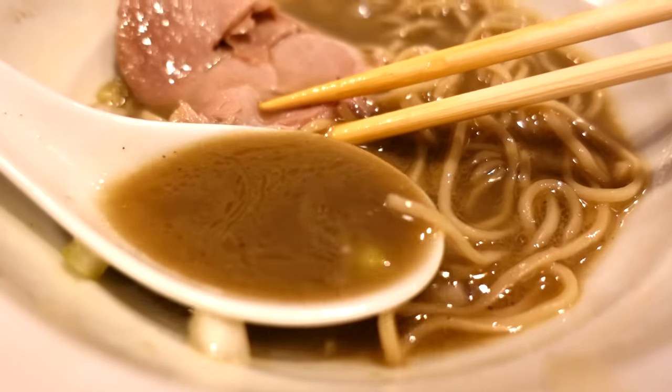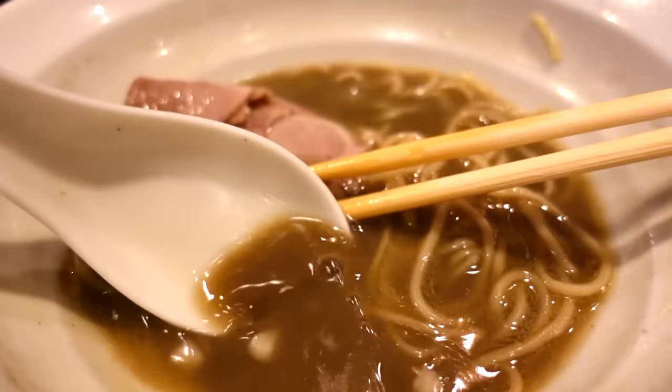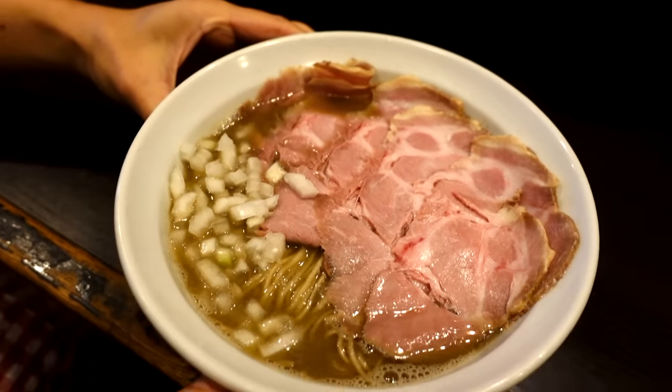That's amazing. Umami is just popping. There's so many different flavors of kind of like fish in here. And what's nice is that the fish broth is not fishy at all. You would expect it to be really bitter or very fishy. It's not. It's smooth and just very, very refined.